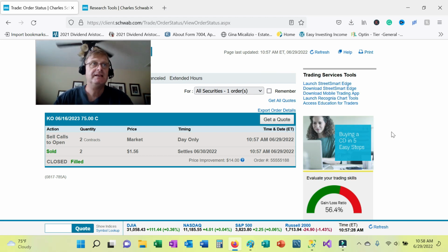So for a little bit of work, in my mind, it's one of the least risky types of options to sell, and you can use it to boost your returns. And in my mind, it's a lot less risky.